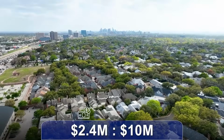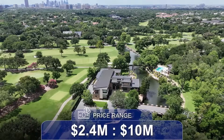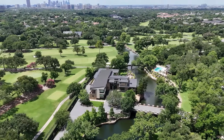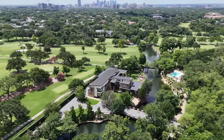And the median home prices are around $2.4 million, but here's what's wild: the top tier estates go for over $10 million regularly, and something that most people don't know is that many of these ultra luxury properties never even hit the market. There's a network of high-end agents and private wealth managers who connect buyers and sellers before properties like this even ever get listed. It's like a secret luxury market operating right under everyone's noses.